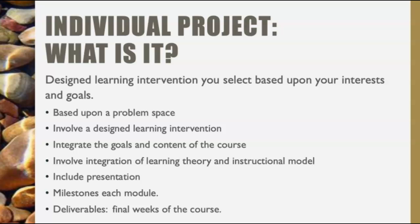Also, the final component of each module is a benchmark in creating your individual project. So I've created a video that's going to address the individual project specifically, but let me give you just a very brief overview. So the individual project, what is it?